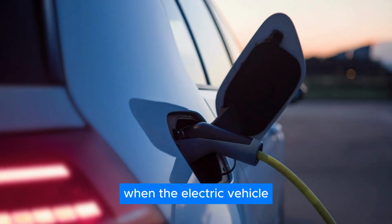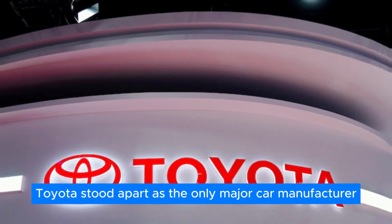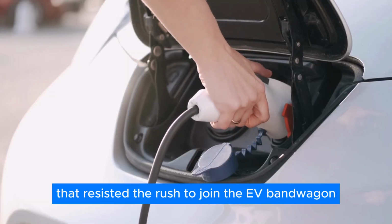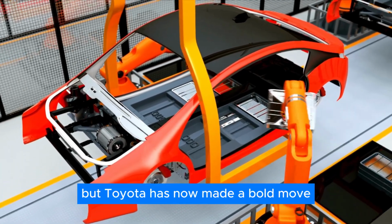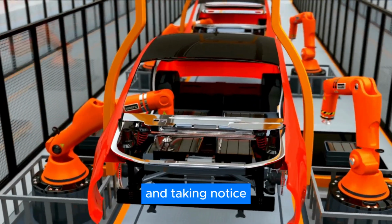When the electric vehicle, EV, trend was just gaining momentum, Toyota stood apart as the only major car manufacturer that resisted the rush to join the EV bandwagon. This decision led to a surge of external pressure on the company. But Toyota has now made a bold move that has the entire EV industry sitting up and taking notice.